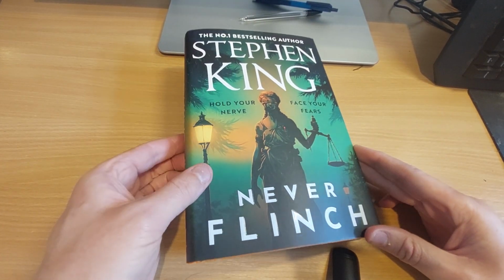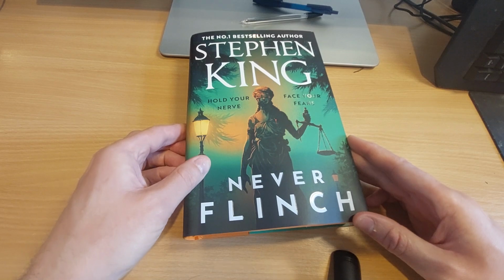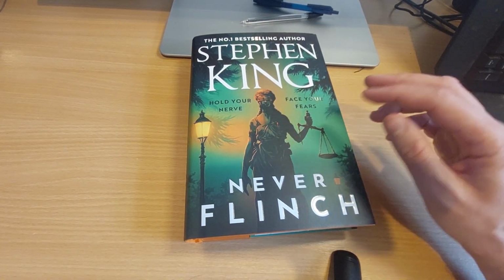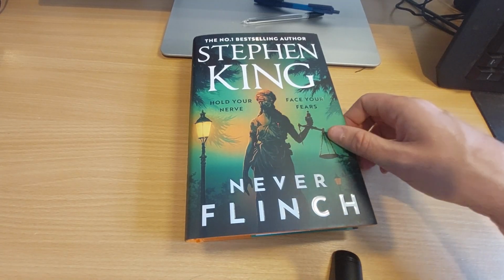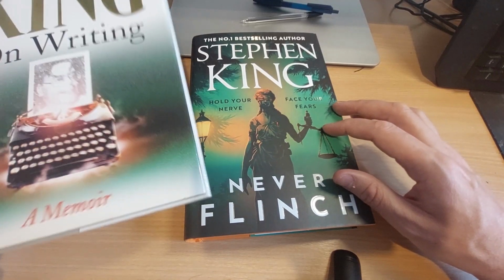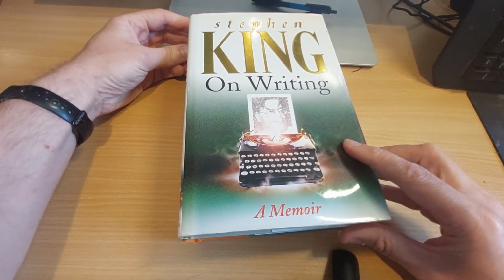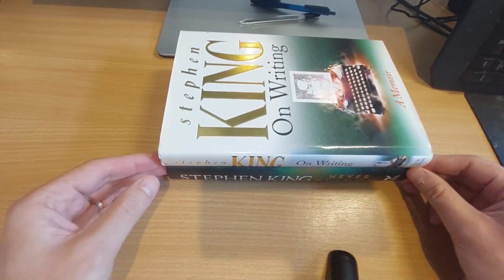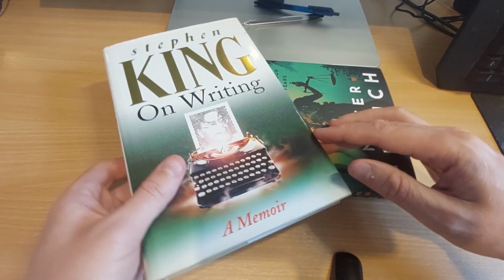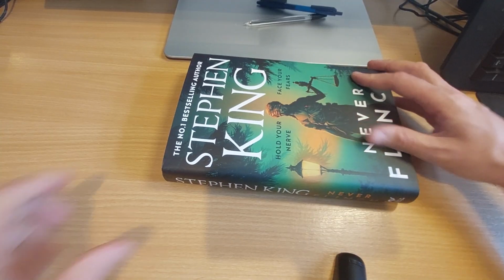Often when we're looking at books, we see thumbnails on Amazon, and so it's quite nice to be able to see how big the book is and how thick it is and what size the writing is and stuff like that. This is one of my favourite Stephen King books, On Writing, so it's exactly the same size as the other ones, as I've just shown you a few seconds ago. A little bit thicker than On Writing.